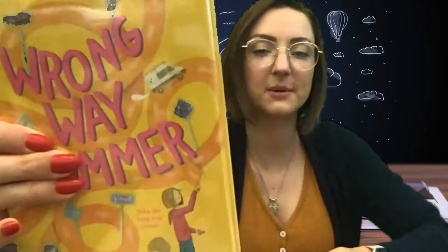We have What Lane by Tori Maldonado, who is the author of Tight. We have Curse of the Night Witch, Emblem Island by Alex Aster. That looks cool. We have Wrong Way Summer by Heidi Lang. Wrong Way Summer.